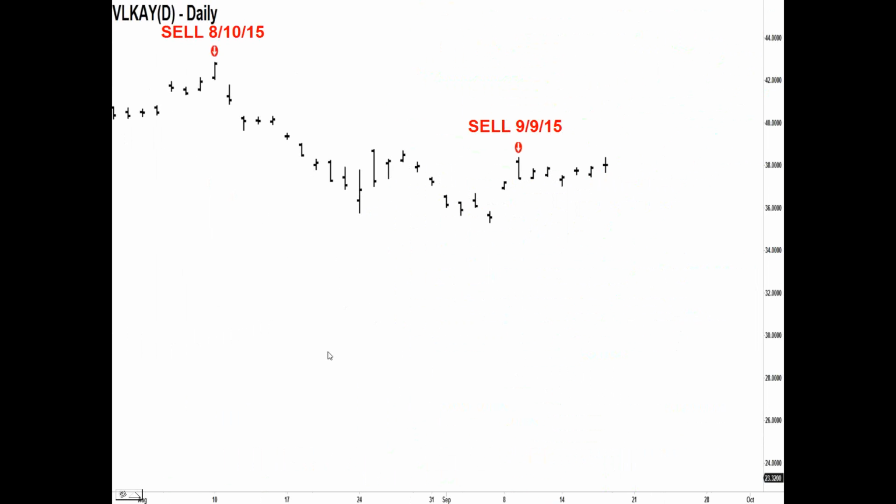Now, we all know the news that's going on with Volkswagen. Strategy number 1 deemed that it was obviously in a downtrend, and the whole time it was generating sell signals on those little bounces. And even before the stock really fell out of bed, you had 2 great sell signals that you could have taken advantage of using the exact same rules to go short.